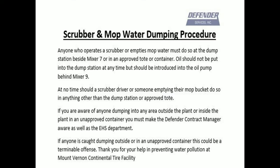Scrubber and mop water dumping procedure. Anyone who operates a scrubber or empties mop water must do so at the dump station beside Mixer 7 or in an approved tote or container. Oil should not be put into the dump station at any time, but should be introduced into the oil pump behind Mixer 9. At no time should a scrubber driver or someone emptying their mop bucket do so in anything other than the dump station or approved tote.